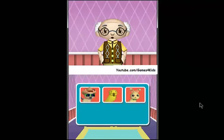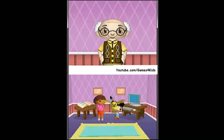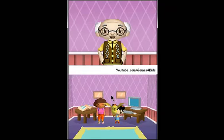One of these pets can come and visit us for the day. Tap the pet you want to have visit. Great choice. Here's the pet now, and is very happy to be here.